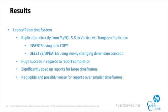And it's just a night and day comparison between MySQL and Vertica. And then deletes and updates. Deletes and updates in any big data solution are not going to be as fast as in MySQL, because MySQL is very good at doing that as an OLTP database solution.